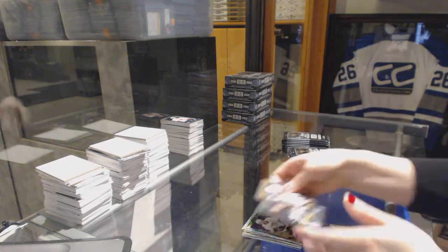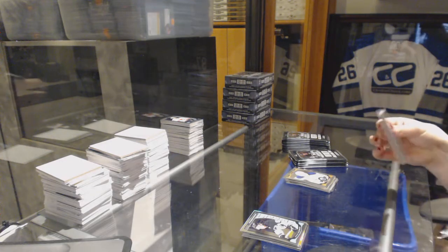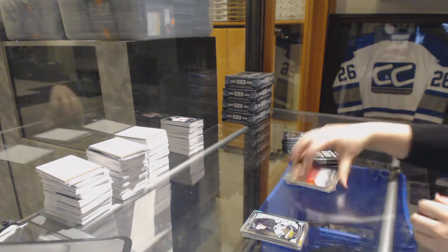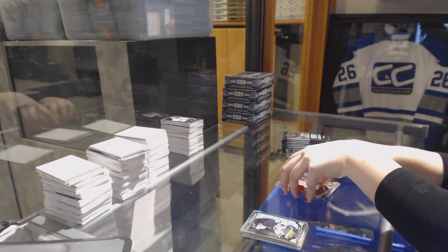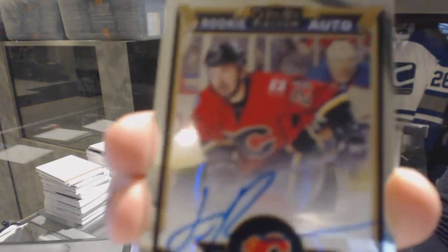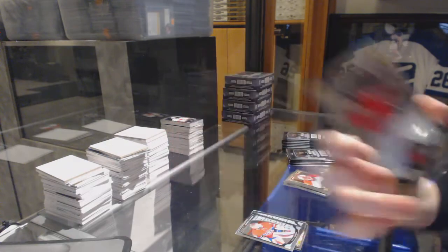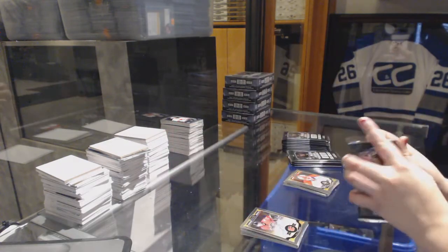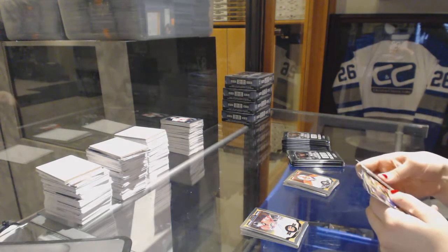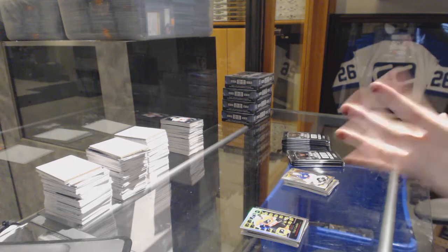Rainbow James Neal for the Preds and a Sergei Plotnikov rookie for the Pittsburgh Penguins. Mike Condon rookie for the Montreal Canadiens. And we've got a rookie autograph. Oopsie, there's a rookie. I put it in the wrong pile. There we go. I've got a rookie autograph for the Calgary Flames, Emile Poirier. Emile Poirier. Yay, go Edmonton. Nick Cousins, retro rainbow rookie. That pack had some weird powder in it.